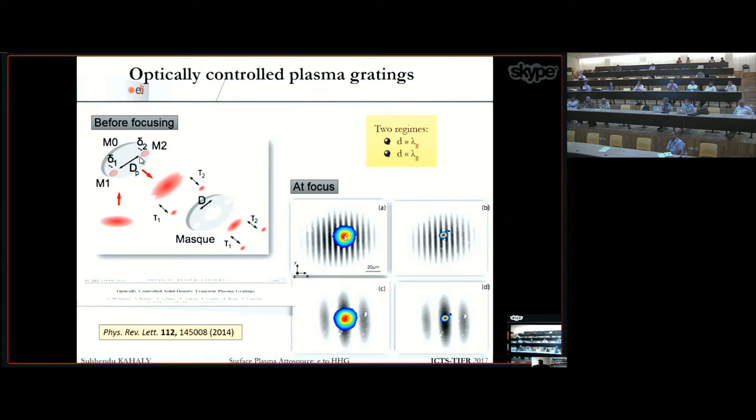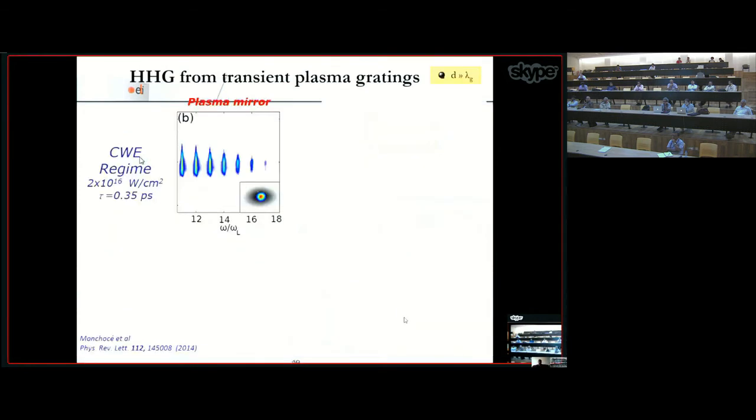So you can make the main pulse interact with a grating of a large number of grating periods or a smaller number of grating periods. You can be in different interesting regimes. And let me give an example. On the vertical axis, it is the angle. On the horizontal axis, it is the harmonic order. This is in the low intensity CWE regime. And you see the pre-pulse is a big focal spot, and the main pulse which is generating the harmonics here is a small focal spot. So this is just a normal plasma mirror.